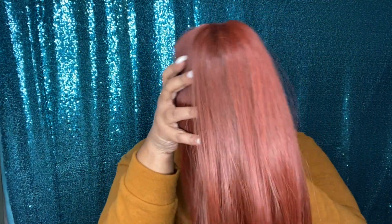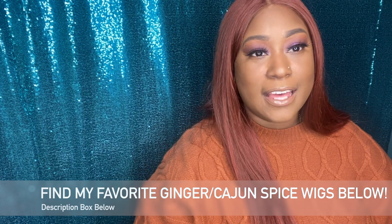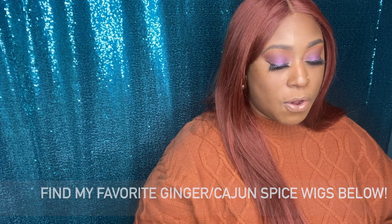So this one in particular is in the color Cinnamon Spice. Now, when I read Cinnamon Spice on the site, I was expecting more of the ginger tones that I've been wearing on my Instagram page and the ones that I have been creating and showing you guys that I've been installing for you. So this one came a little more red and violet than I expected.